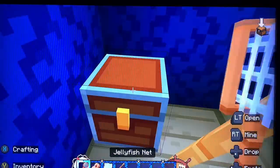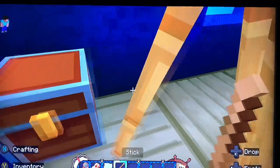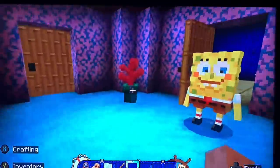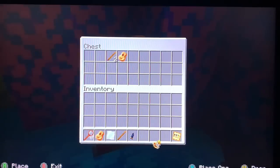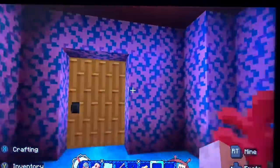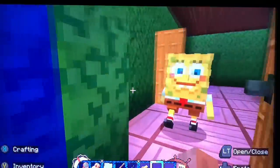Okay, so we have jellyfish net, wood body, perfect for a guitar, metal plate, and a stick. Thank you. Let's see what else we can locate. Look. Have your bath there. And have a bell there. Nice picture there. Nice plant there, unusual wallpaper, very colourful, more artwork. Let's take a right, that just leads us back to the bedroom.